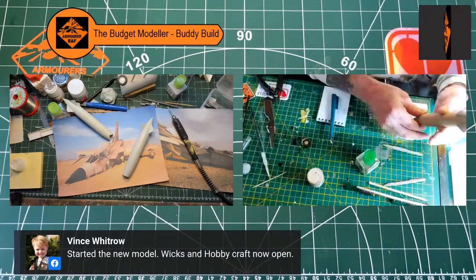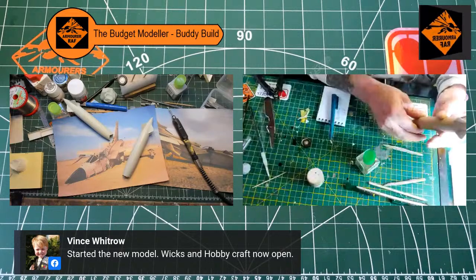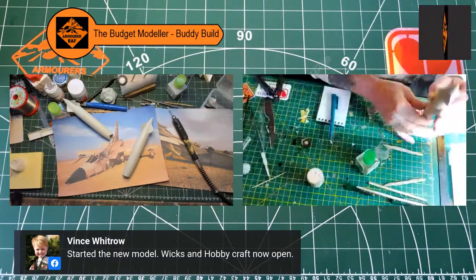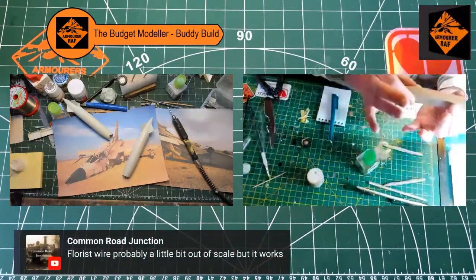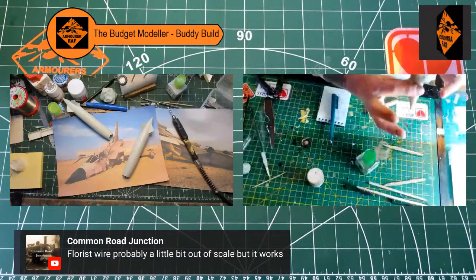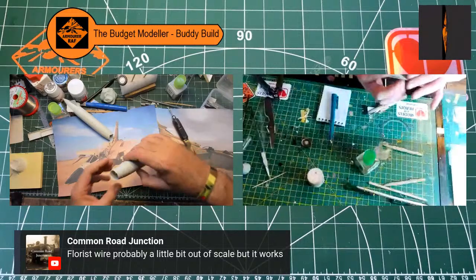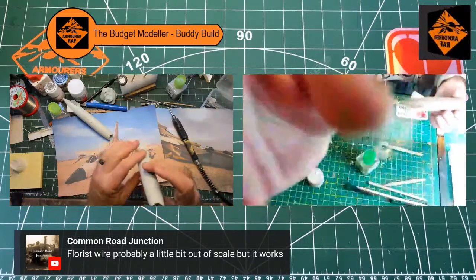Vince says he's started the new model. Wix and Hobbycraft are now open. Cool. I think I'll be popping down to Wix tomorrow to get some of this chalk or caulking or whatever it is. Common Road Junction uses florist wire. Probably a little bit out of scale, but it works. Cool. Well, here you go, Mark. Hang on.